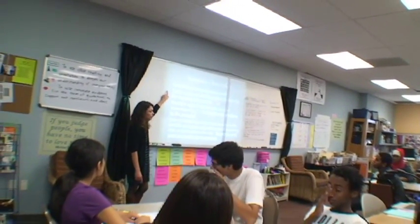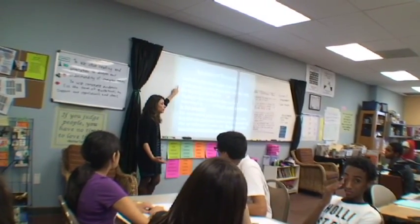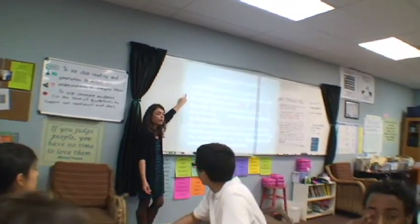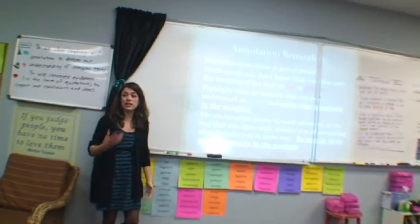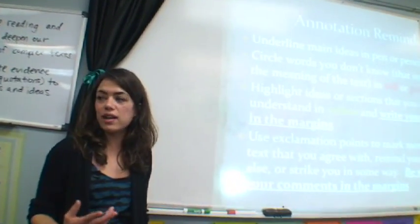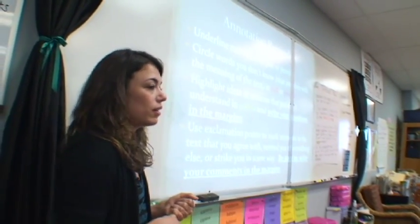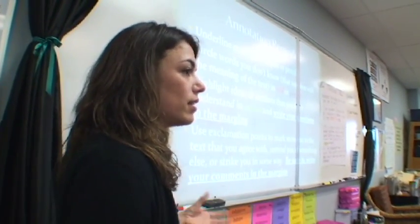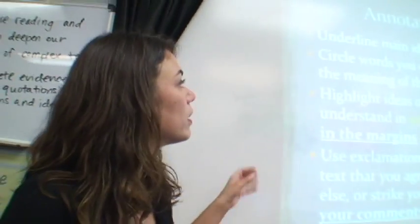in pen or pencil. And remember, this is a hard text, so will you know what the main idea is during your first read? Maybe not, but I want you to take a risk. I want you to underline it even if you think it's the main idea. Just practice. There's no wrong way to annotate this text. The only thing you can do that wouldn't be helpful to you is to not write anything. The more you have, the better it is. It doesn't mean you don't understand the text. It means you're trying to understand it.